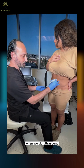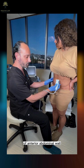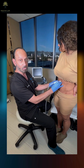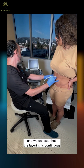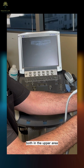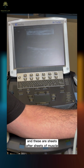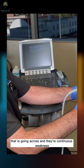When we do ultrasound, the ultrasound is very sensitive in visualizing each layer of the anterior abdominal wall. In the midline, you have what's called linea alba. Linea alba is a condensation of the anterior and posterior sheets of the rectus abdominis muscle. We come to the side, and we can see that the layering is continuous, both in the upper area and the lower area, the area of concern. And these are sheets after sheets of muscle that is going across, and they're continuous.